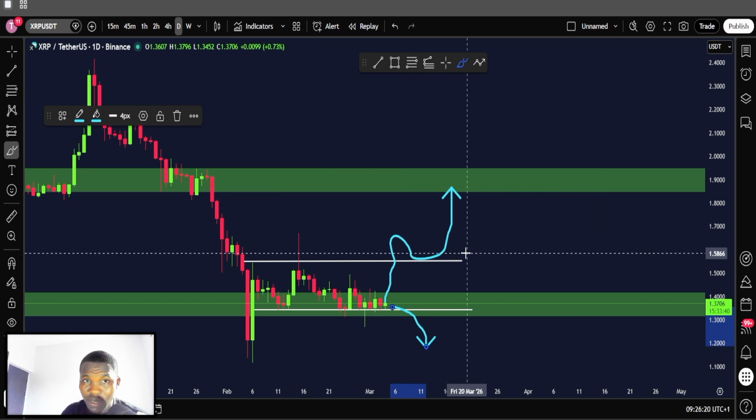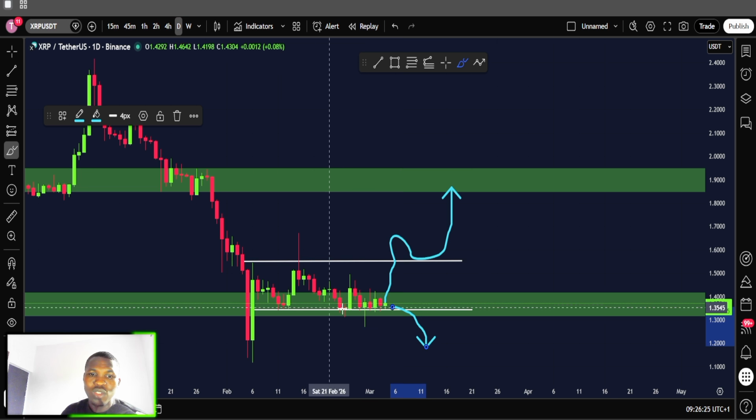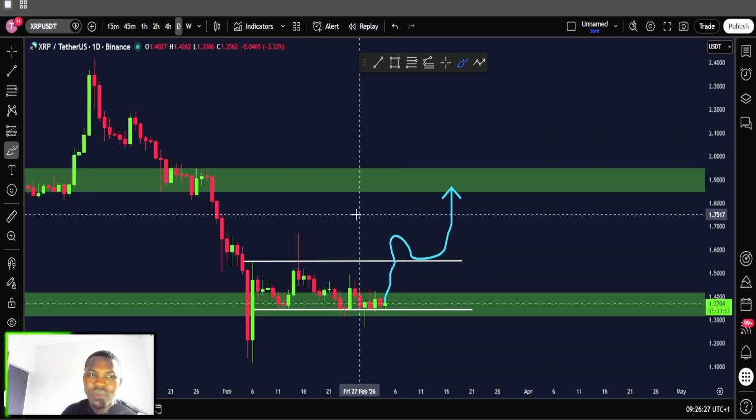But what I'm looking at right here is that as long as BTC is printing and giving a bullish sentiment right now, soon and very soon we are going to see altcoins performing very well.